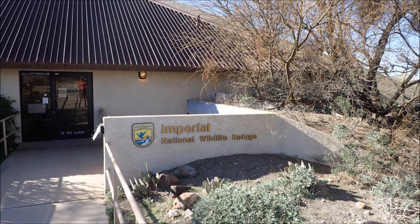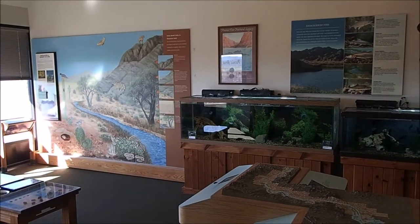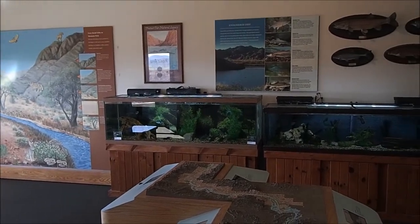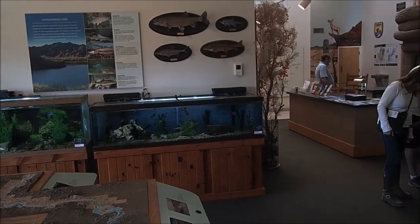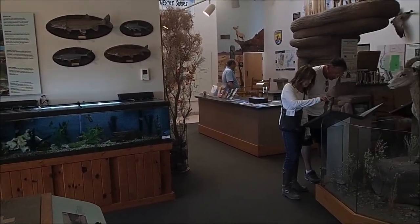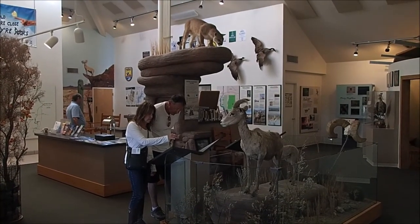Lou, Chris, and I are out on a motorcycle ride to check out the Imperial National Wildlife Refuge. Here we are starting at the information center. After that, we rode to the end of the refuge, and then on the way back, we stopped at all the points of interest.